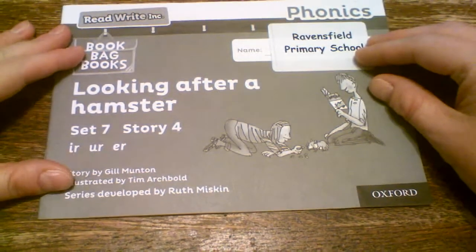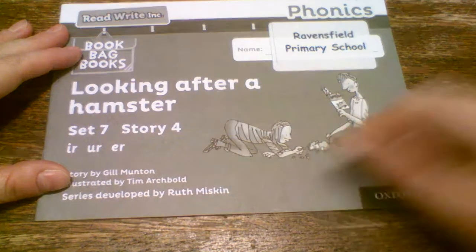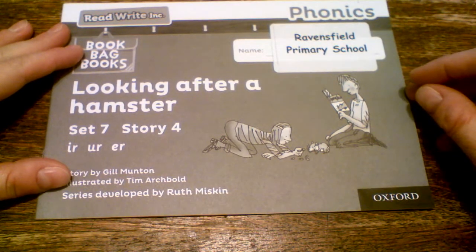Welcome to session three of looking after a hamster. This is called Story 4, but it's actually an information book. This is from the grey level, and so far with this book, we have practiced taking turns and building our fluency so that the text is read with our best reading voice.